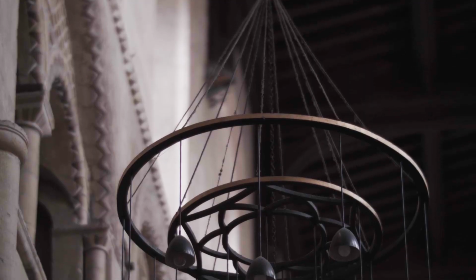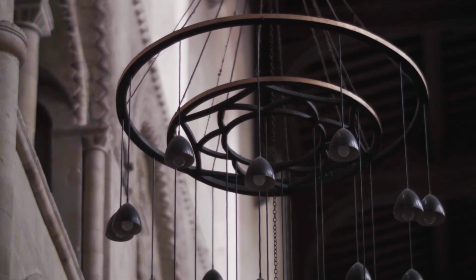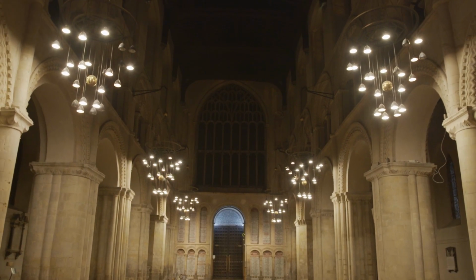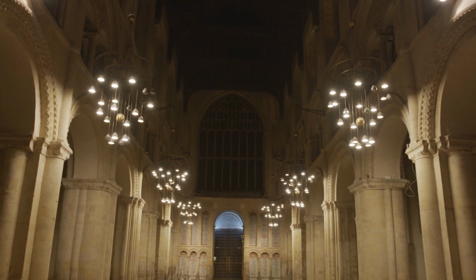So what's really important in a lighting scheme is to make sure that we focus on the ambient light, making sure that there is enough light for people to see one another and for people to read their material, people to congregate, people to journey around the building. So it's important that we create the right level of base light around the cathedral. And upon that, we start building in the other layers.